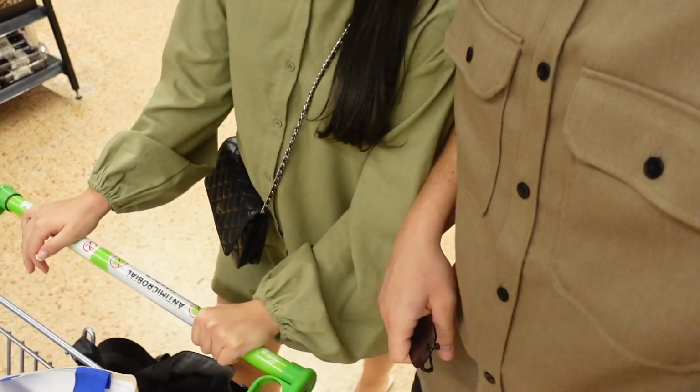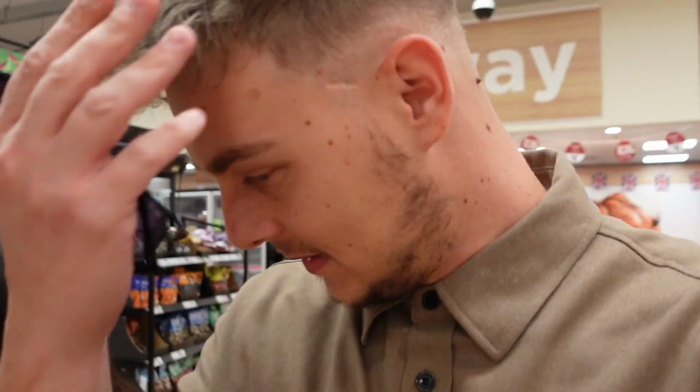Do we look smart today? We're like matching. Yeah, we are. We all kind of match. Pia's wearing linen as well. We've all got linen on. The earthy tones on. Yeah.